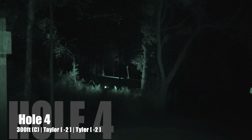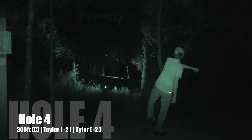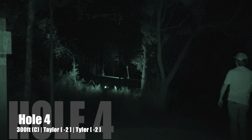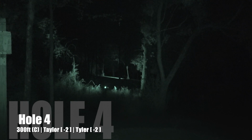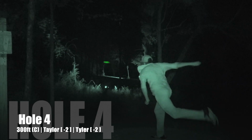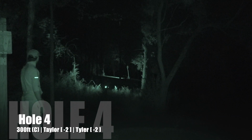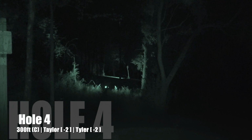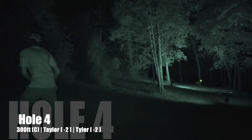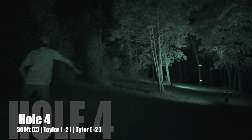But moving on to hole 4, arguably one of the hardest holes on this glow round simply because there's so many trees to hit. The initial gap is relatively wide, but it narrows quickly and there's lots of jail bars. And I found one of those about halfway down the fairway on this 300-foot hole. Tyler going for that turnover shot as well. We both went with the hex, and he also snags a tree. And we both pretty much land in the exact same spot, 150 feet to the pin roughly, relatively point and shoot.